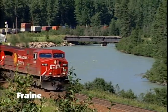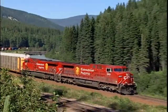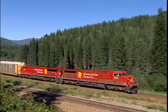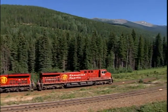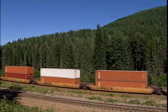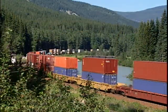In the late 1970s, increased traffic with heavier trains led CP to begin a massive project to reduce the grade for heavy-loaded westbound trains over Rogers Pass. More than 10 miles of new track was built. This westbound train is on the new track, which starts at Frayne, just past the old Rogers helper station.